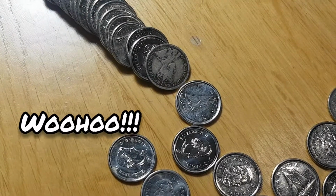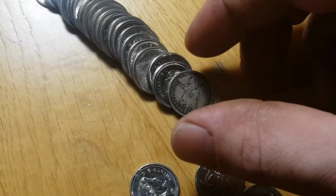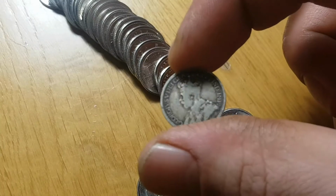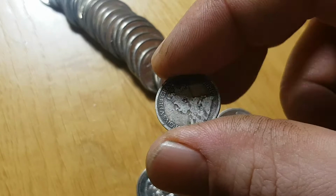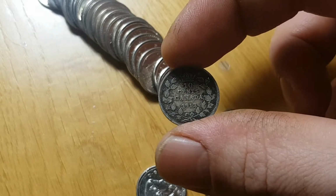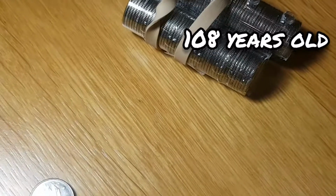Oh my goodness, guys, we did it! I can't believe this. I have never ever found a King George V in a box or in a roll of dimes. This is the first time I've ever found one. And this is a 1913. That is so old. It is gorgeous. I'm going to put it under the scope. And let's just take a look here.